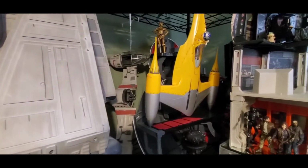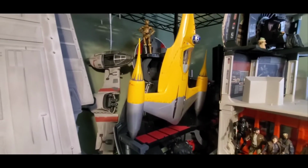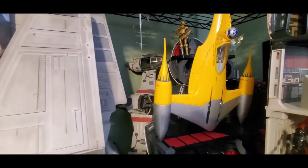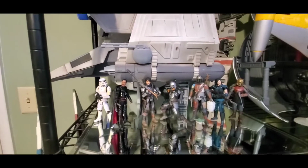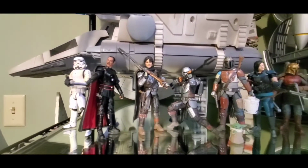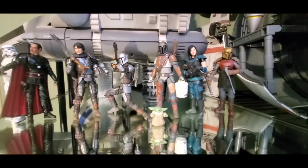That BB-8 playset back there, I got nothing on it. It's just collecting dust. It's okay for certain photos, but it's garbage. I need to get rid of that, move it out of there, and put something else more worthy. Ski speeder, of course. And then I have the Mandalorian figures here. This is what I have so far. Absolutely love the detail on all these.